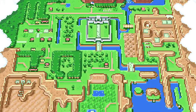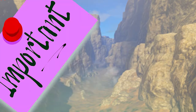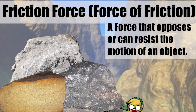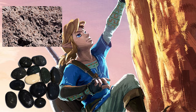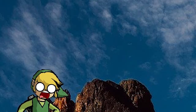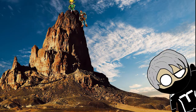Kicking off, we're first going to start by taking a look at the many different types of rocks that are present in Hyrule. Man, that's a lot of rocks. This is important since every type of rock has a different friction force, which impacts how easily you can cling to that particular surface. Factors that affect the amount of friction you have on a surface are the roughness of the surface, any sweat or moisture present, and the position of your hand and fingers. Knowing this will allow us to put Link on as similar a rocky surface as possible to the elite climbers that we compare him to.